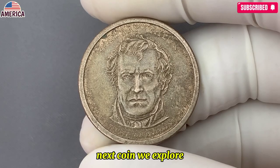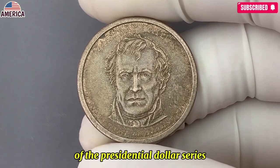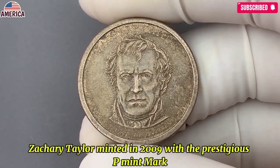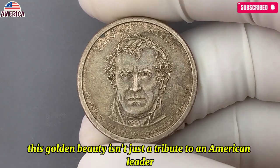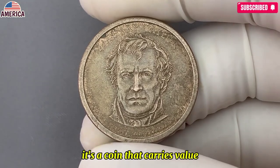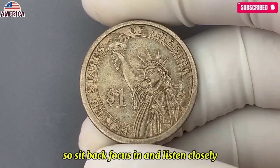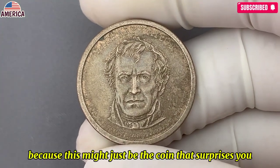Next coin, we explore one of the most striking and collectible coins of the presidential dollar series, the U.S. presidential gold $1 coin honoring the 12th President of the United States, Zachary Taylor. Minted in 2009 with the prestigious P mint mark, this golden beauty isn't just a tribute to an American leader, it's a coin that carries value, history, and rare features that make it incredibly sought after among serious collectors. So sit back, focus in, and listen closely, because this might just be the coin that surprises you with its hidden fortune.